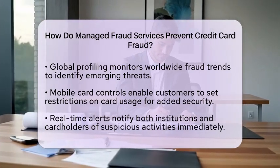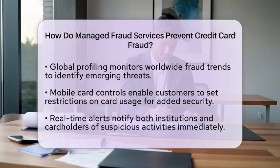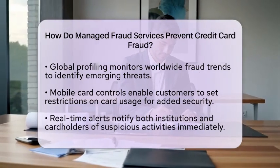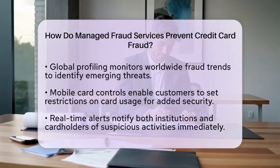Managed fraud services integrate seamlessly with existing payment systems. This means that fraud prevention is built into the transaction process from the start, making it harder for fraudsters to succeed. The benefits for banks and credit unions are significant.